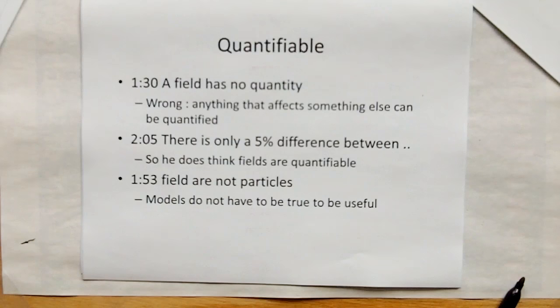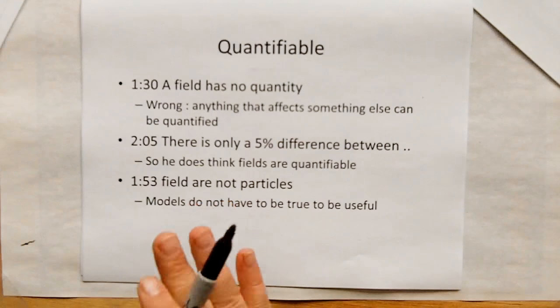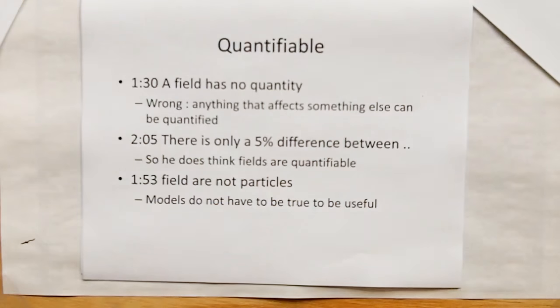Now, maybe what he was trying to say is that a field has no particles. I don't know. It doesn't really matter. Right now, I'm going to tell you the absolute truth. Nobody really knows what a field is. Nobody. Not me, not him, not any scientist. All we know is a field is something where a charge affects another charge across the distance of space.